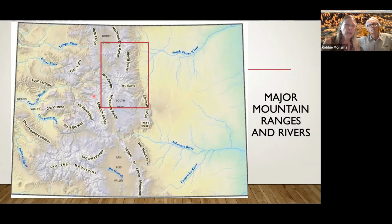Some of these other ranges are really small, some are really big, but when you hear somebody say, I was up backpacking in Flat Tops this weekend, you'll know. The Colorado River starts way up here in Rocky Mountain National Park. The Platte is the river that goes through Denver. The Arkansas is where Browns Canyon is. There's a lot of rafting here. And the Rio Grande starts up here. So you can take a look at this later and figure out what those are, where they are, and then you'll know.